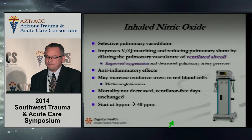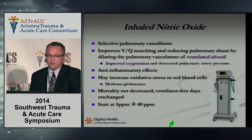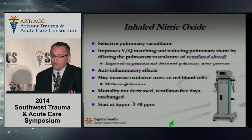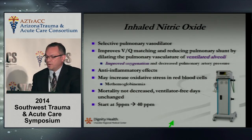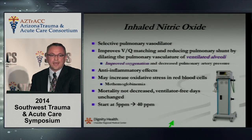Talk about inhaled nitric oxide. It's a selective pulmonary vasodilator. It also improves the VQ mismatching by reducing the pulmonary shunt. It goes to the pulmonary vasculature of the ventilated alveoli only. So it improves oxygenation, decreases pulmonary artery pressures, may have some anti-inflammatory effects, but also keep in mind that it may increase oxidative stress in the red cells. It's actually deactivated by binding with hemoglobin. So complications include methemoglobinemia. Mortality is not decreased. Ventilator-free days are unchanged. So not a ton of good data out there for this.